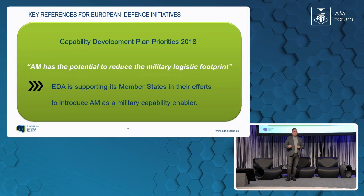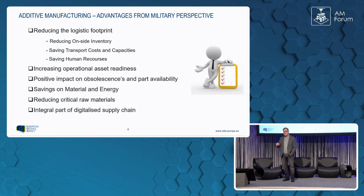Why am I dealing with additive manufacturing? Because in the CDP priorities of 2018, they found out that AM has the potential to reduce the so-called logistic footprint. And since we are servants for the member states, we now facilitate all activities within EDA for the member states aiming to develop a military capability. What do we consider as a logistic footprint? For us, it means we want to reduce the on-site inventory, based on the potential of additive manufacturing by its nature, and also saving costs and capabilities.